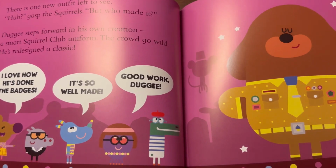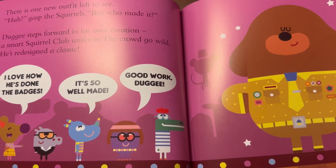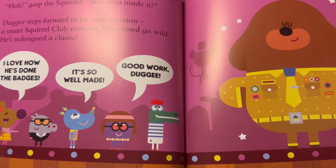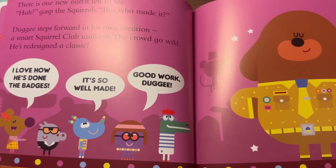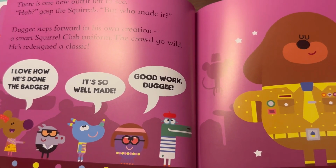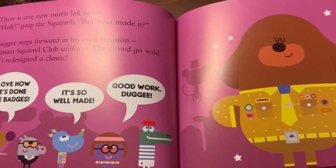Duggee steps forward in his own creation, a smart squirrel club uniform. The crowd go wild. "He has redesigned a classic. I love how he has done the badges. It is so well made. Good work, Duggee."